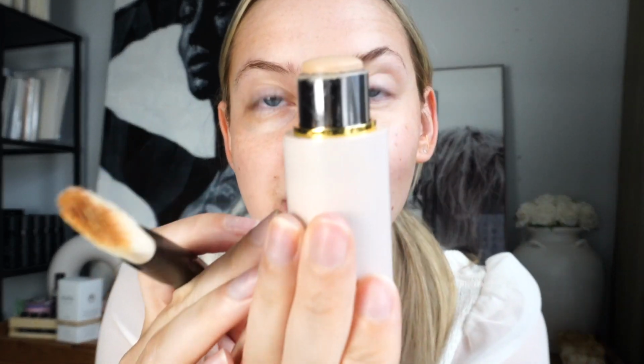Now I always see Westman Atelier or Gucci Westman applying the foundation on the brush. I'm just about done. Very, very sad because it is my favorite foundation. I'm gonna have to restock on that.